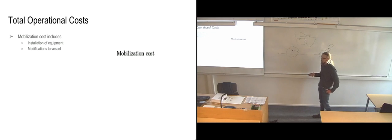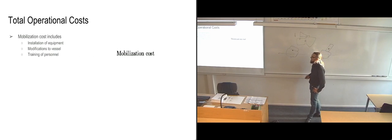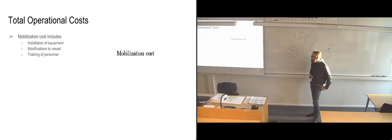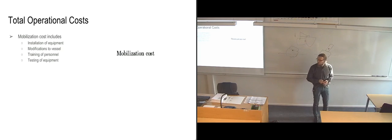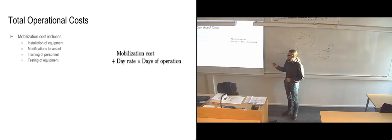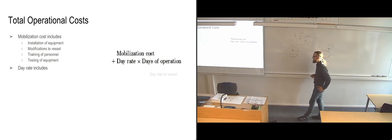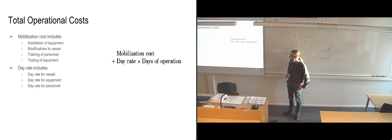Maybe we need some extra capabilities on the vessel, so we're going to have to do some modifications to it. We need to train the personnel that's going to perform the operation. That's a part of the mobilization costs. It's usually done ashore before it's sent off. We need to test all of the equipment that's going to be used during the operation. And then we have to add the total day rate of everything and the days of operation. And for the day rate, we need to look both at the day rate of the vessel, as we talked about earlier, the equipment, and the personnel.